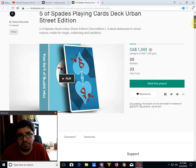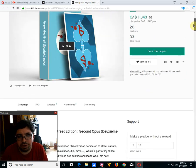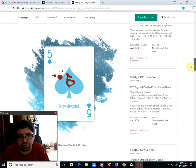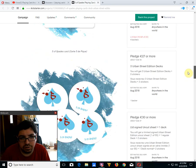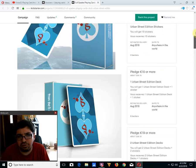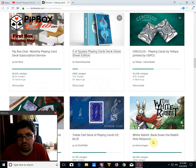Again, designed by Sam Hales of Desperate. Got some blood on there. You see the 5 in blood on the spade. Blue colors. And, I mean, it's not bad design. There's a custom 5 of Spades, of course, and some stickers, I guess. Printed by Carton. Unfortunately, he's not showing us any other cards, which is really disappointing. But there might be in the video. It is what it is, though.